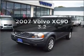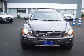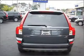Introducing the 2007 Volvo XC90. Travel the roads in style and comfort in this great vehicle with a solid six-cylinder engine that responds smoothly to its six-speed automatic transmission. Stand out from the crowd with premium wheels.